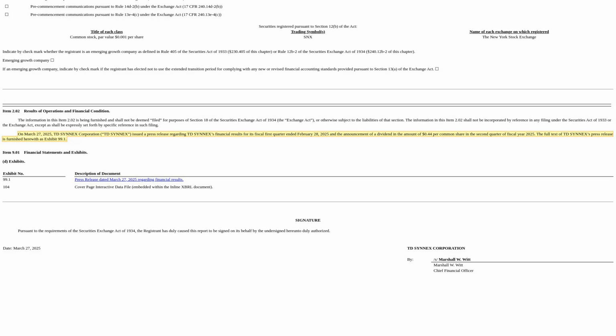So what is the big picture here? TD SYNNEX had a mixed quarter. Revenue and profits are down, but they are still generating cash and returning money to shareholders. Their CEO is trying to stay positive, but the numbers tell a different story. It is really important to see both the good and the bad when you're evaluating a company.